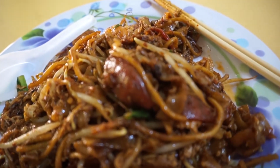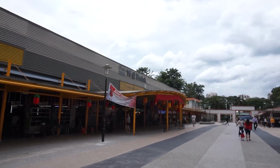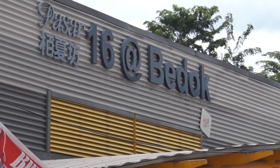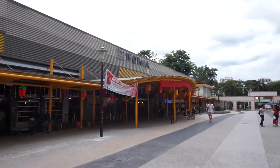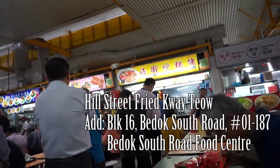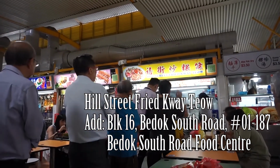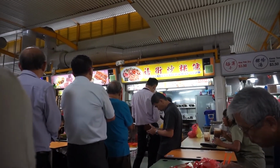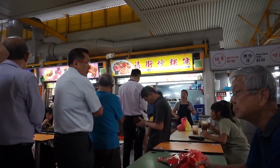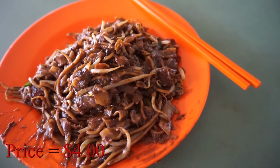So that ends our honorable mentions, and now let's get to number 1. In the heartlands of Singapore, at Block 16, Bedok South Road, there is a food center. Finally, my number 1 pick for my favorite Char Kway Teow in Singapore. The number 1 pick is all the way in Bedok South Food Center, from this place called Hill Street Fried Kway Teow, which is not to be mistaken with the last honorable mention, which has the same name.